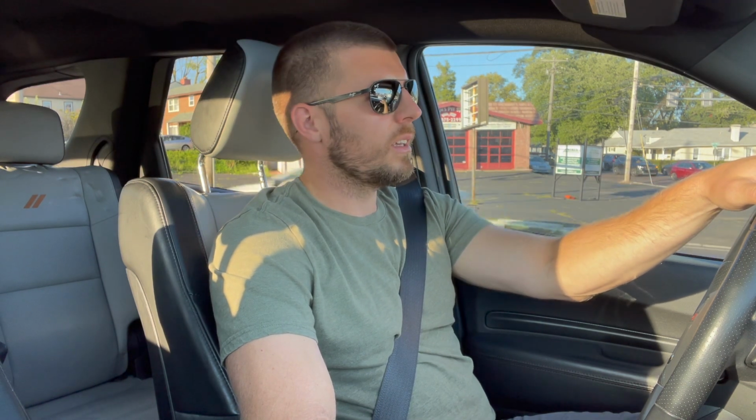I've enjoyed the car thoroughly. If anyone's looking to buy it used, again, I have no major complaints other than the gas mileage and the tire wear. So keep that in mind for your consideration, especially if you're buying this used.